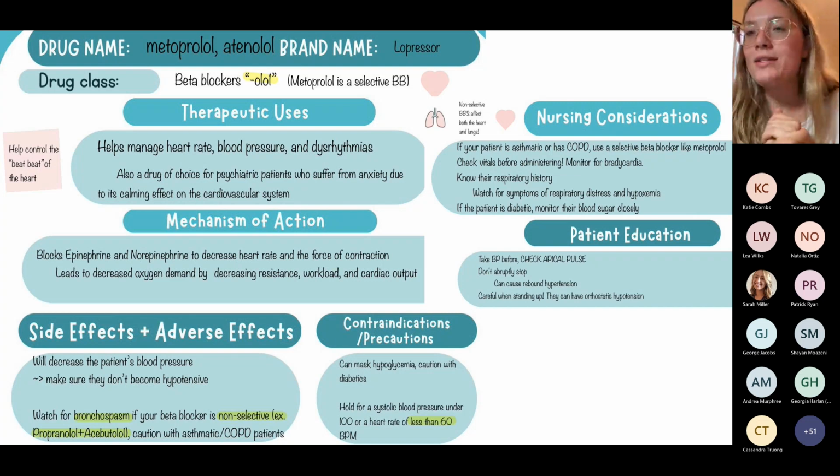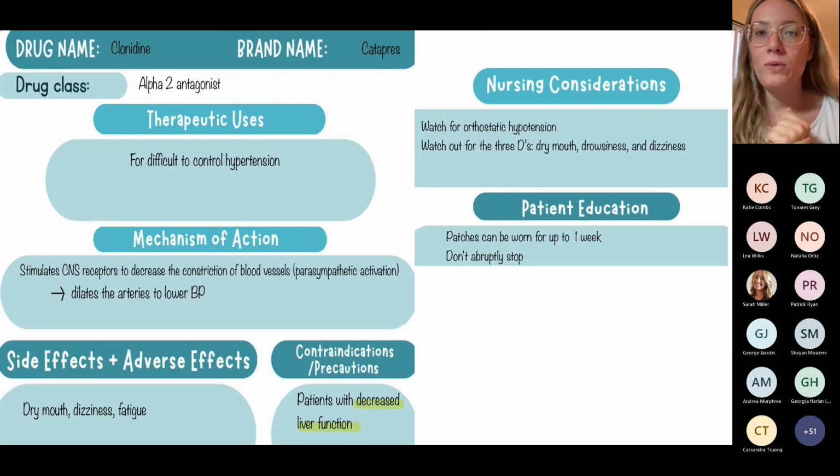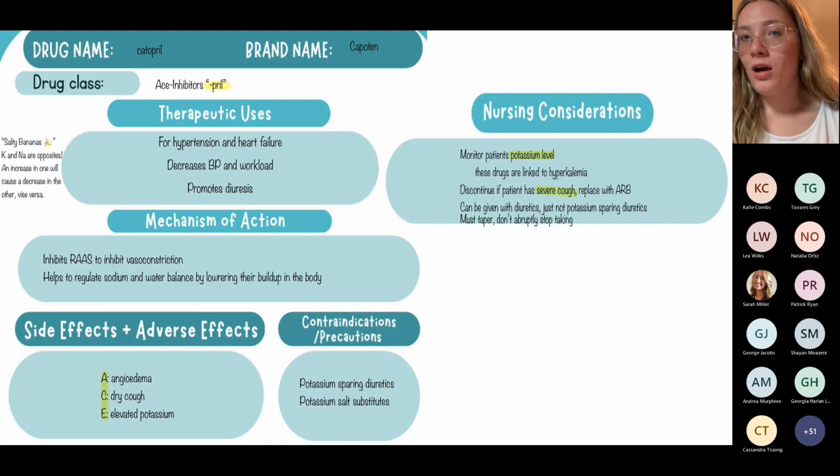This is now, again, same slide, metoprolol. We've already talked about it. Up next, we have clonidine. Okay, again, with clonidine, it's also known as Catapres. However, I like to say the 3 Ds with clonidine: dry mouth, dizziness, and fatigue. Okay, usually comes in the form of patches that can be worn for 1 week. Again, most of our cardiac meds we do need to taper. This med is very hepatotoxic.